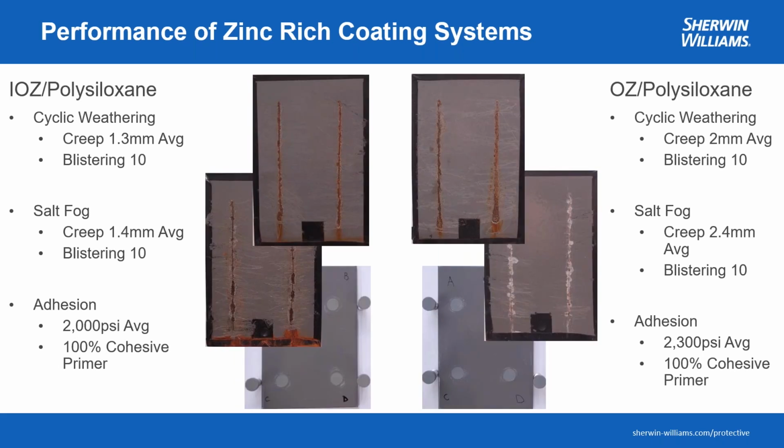In addition to the innovations in organic zinc technologies and formulations over the past 2 decades, other additional innovative technologies have created options for extremely high performance 2-coat systems that demonstrate their ability to perform just as well as the tried and true industry standard 3-coat systems. The graphic here illustrates a 2-coat IOZ system's ability to perform equal to a 2-coat OZ, and substantially equivalent to an IOZ epoxy urethane traditional 3-coat.